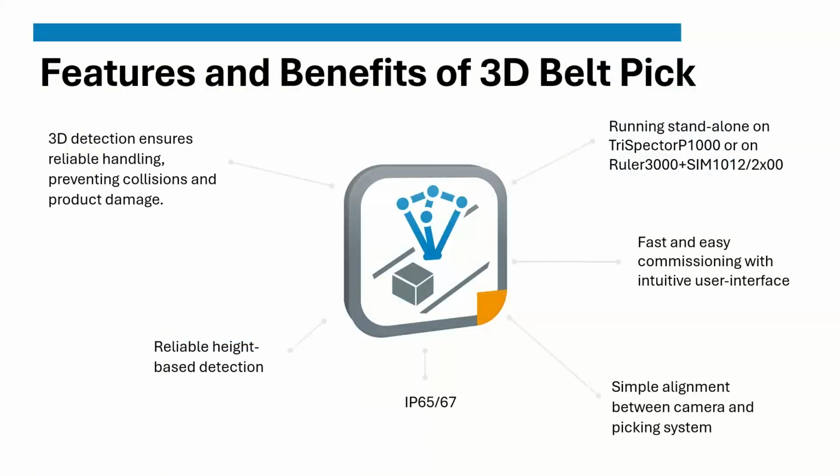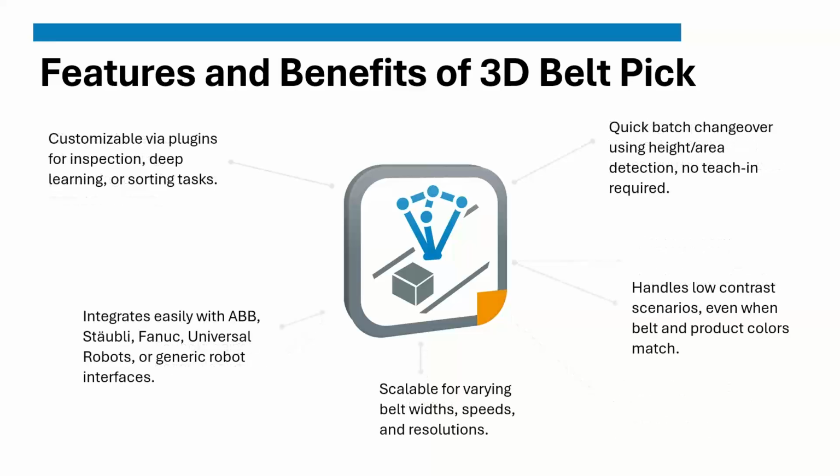Just some quick features and benefits here. The 3D detection, again, will handle collisions, will handle all that data. We're giving you the height base. So if you have multiple different types of products coming down, or you've got delicate products that you need to know exactly where the top of that is, we're going to give you all that. Simple alignment between the camera and the picking system, easy to use interface. We're going to tie into just about any robot. And then if you need more plugins, if you need something else besides just that belt pick app, we're able to load that in through the AppSpace interface. So we can do deep learning, we can do sorting, we can do all sorts of different things inside of here.